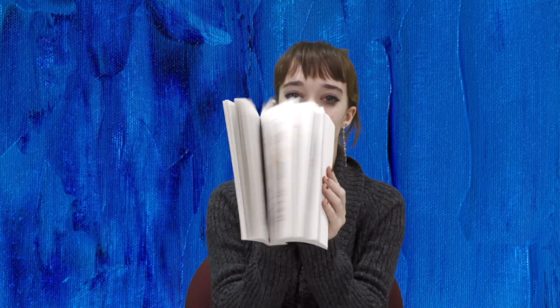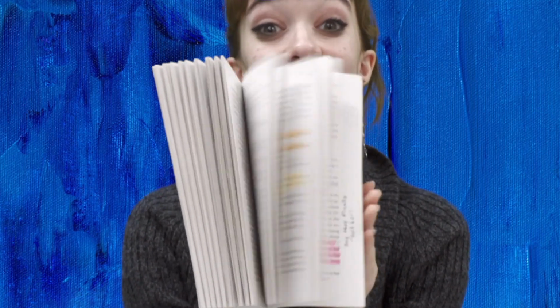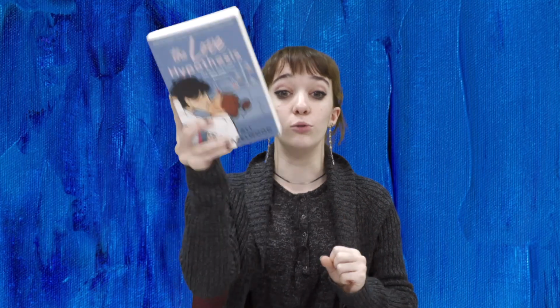I even annotated it, which was so much fun. Don't come for me, it's my copy. I hope you can see the time and effort I put into this. If you like romance, academia, and odd couples, you'd love this book.